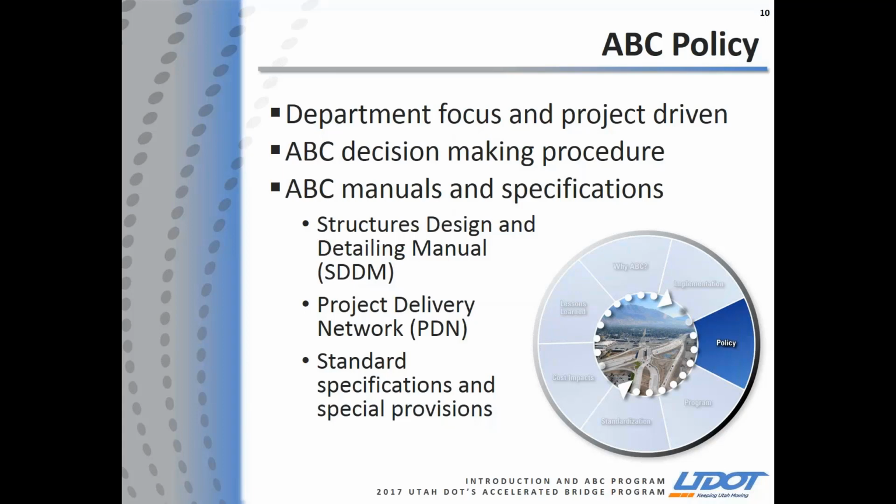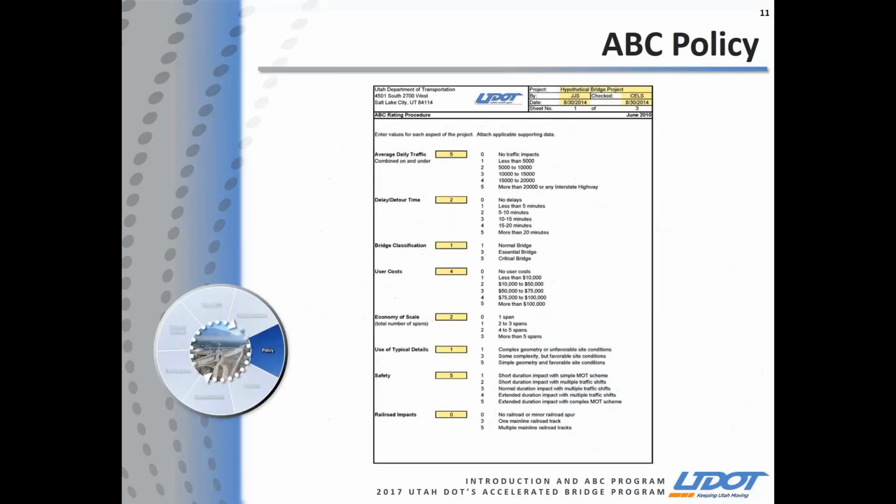I'm not going to go into a lot of specifics because other modules will cover that. But we have a structures design and detailing manual that more or less took everything in the initial stages of ABC and is now incorporated into this manual. There's an entire chapter on it. Our project delivery network on how we deliver projects describes ABC and how we approach implementing that within projects. There's standard specifications and special provisions for projects as well. So we've really developed a lot of information that I would hope other states could use to help develop their programs. This is just a snapshot of what the ABC policy is. Cheryl will talk about it in more detail in the following module.